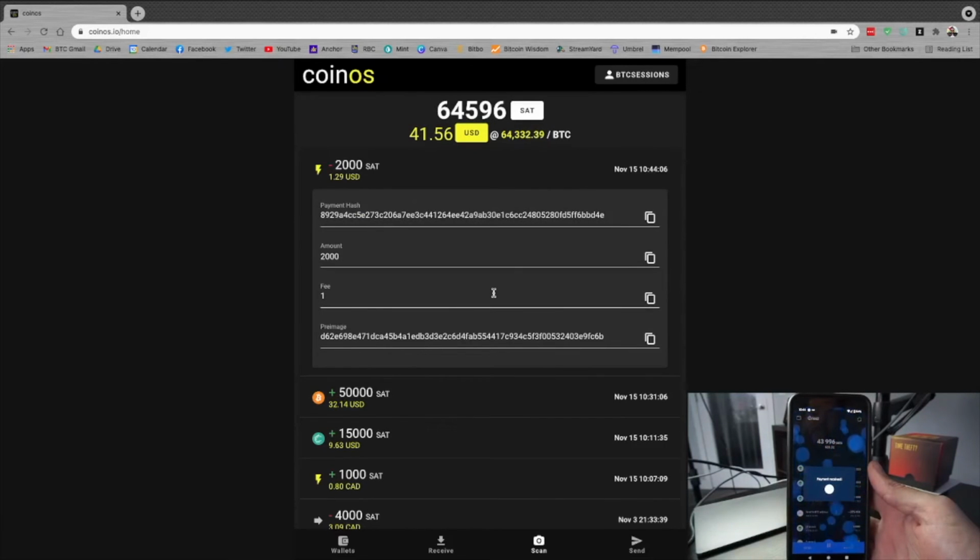Now, this is the important part that I want to stress here. Did you notice that I originally sent 1,000 sats via Lightning to CoinOS, but I sent 2,000 sats to my Breez wallet via Lightning? And what this means is this is a single unified balance in CoinOS. It doesn't matter what way you received the Bitcoin. You can send it out any way you want using this model, which is a fantastic feature.